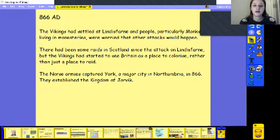So the Vikings have seen Britain as more of a place to colonise, which means that they want to stay there rather than just to raid it for its treasures. However, the Norse armies did invade York and they managed to capture it. And that's a major city in Northumbria because it's really big. And they established the Kingdom of Jorvik.